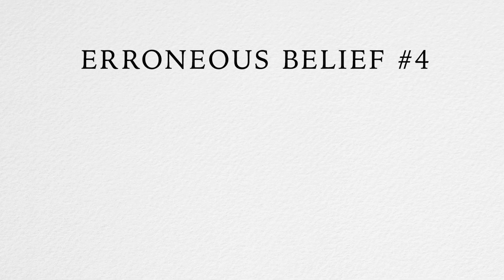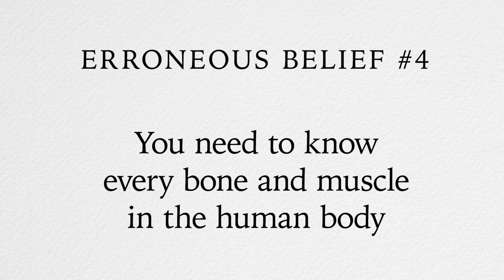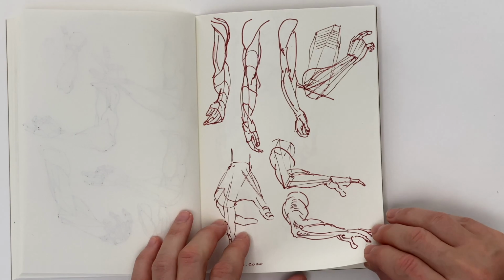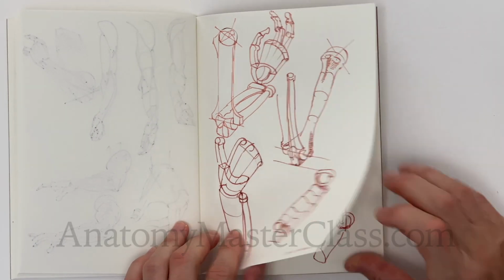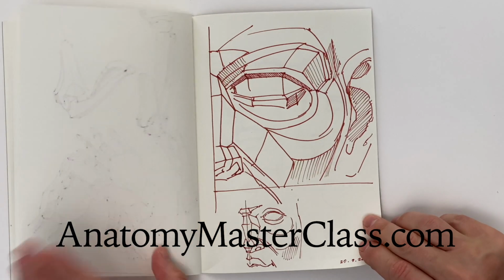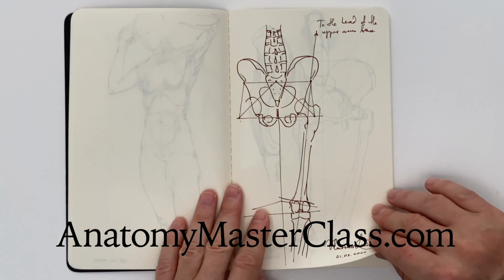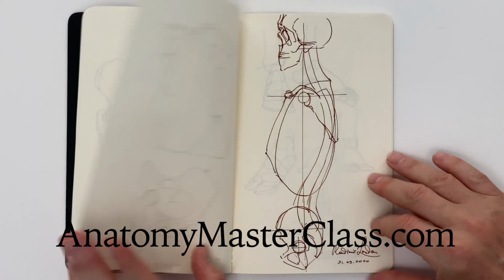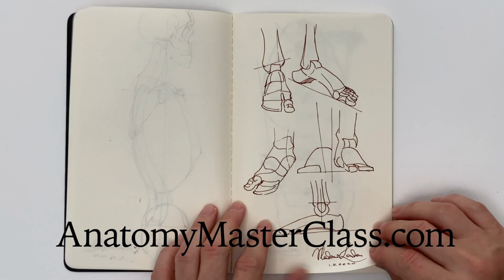Erroneous belief number 4. You need to know every bone and muscle in the human body. You are an artist, not a doctor, so you don't have to learn every single bone and muscle. In the Anatomy Masterclass, you will discover what you really need to know. Not every bone and muscle influences how the body looks, so you will only learn those that matter for creating fine art.